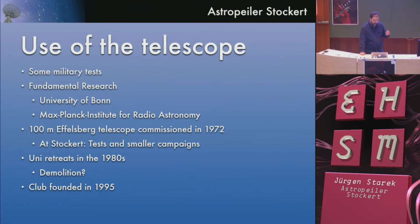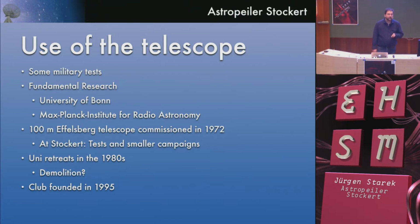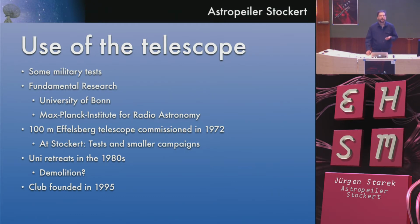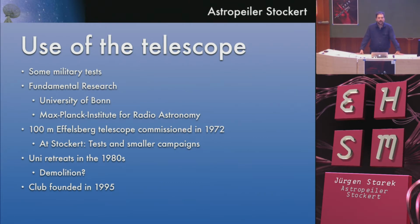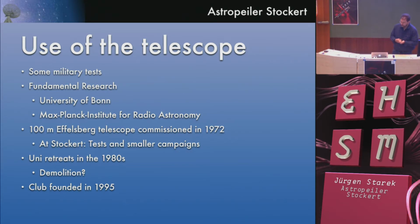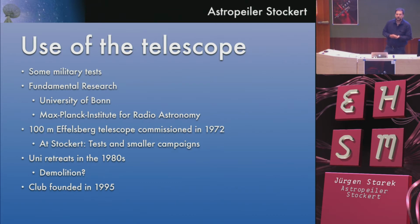Apart from that, and by the way, the military usage didn't last very long, it was of course used for fundamental research in astronomy, by both the University of Bonn and later on the Max Planck Institute for Radio Astronomy, which is co-located. Since Bonn is a very strong location for radio astronomy in Germany, it was also chosen as the location for Germany's 100-meter telescope, which was built in 1972 in the small town of Effelsberg. Once you've got such a big instrument, the smaller ones get relegated to second-rate tasks. So Stockert was only there for tests, for smaller campaigns. It was used for students who did some exercises there. And finally, it had the very important task of being the place for the grill parties of MPIfR in Bonn.